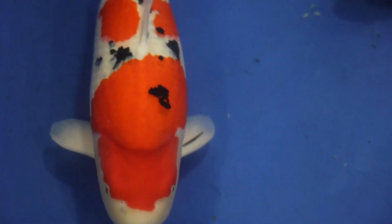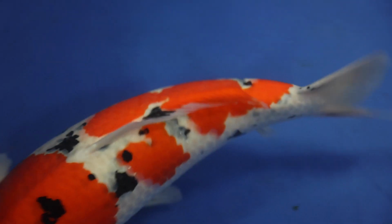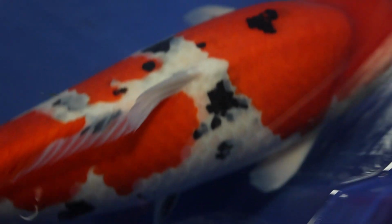Can you tell us something about the fish? Do you like it? It's a fish with white, black, and red. It's really nice katazumi. So the katazumi is over there, on the shoulder. There's a nice tsubozumi in the white. The tsubozumi, that's the black into the white. You see it over there and there. Perfect kiwi.